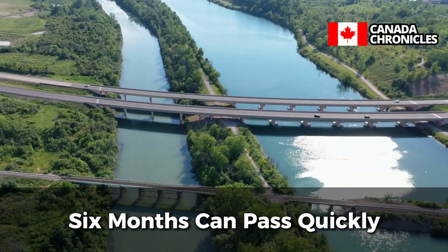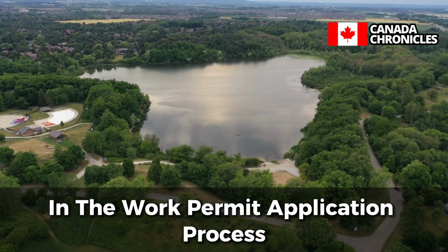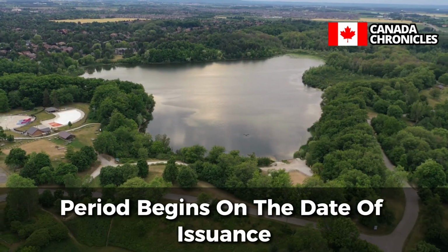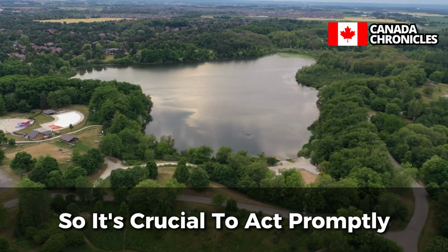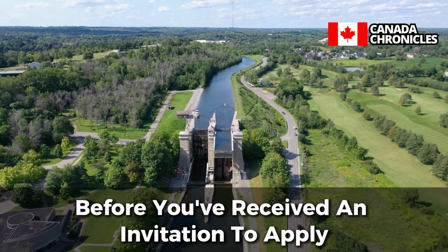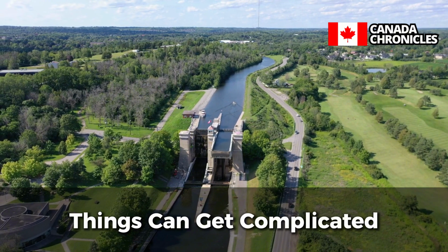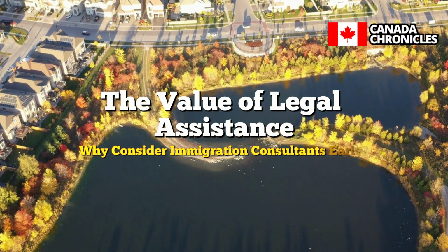6 months can pass quickly, especially with the steps involved in the work permit application process. The 6-month validity period begins on the date of issuance, so it's crucial to act promptly. If your LMIA expires before you've received an invitation to apply or before your work permit application is complete, things can get complicated.